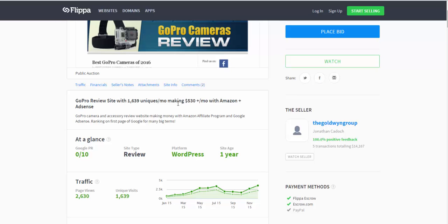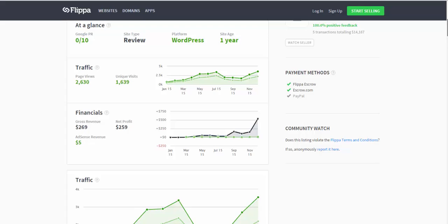So you could add AdSense in there. It's not something I do. I like to keep sites just for one. So whether it's Amazon, AdSense or ClickBank, I don't tend to merge them. But people have had success with it, and you could do.